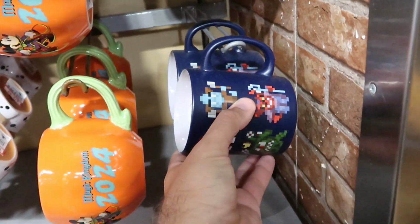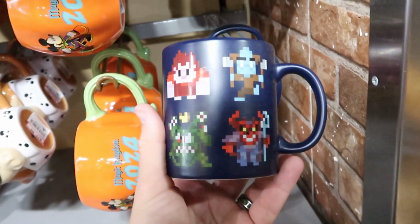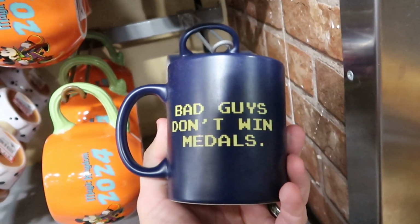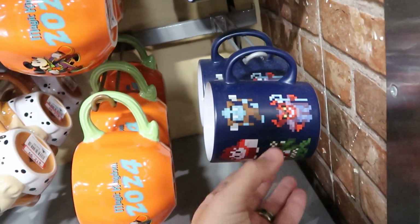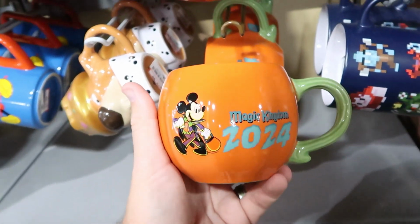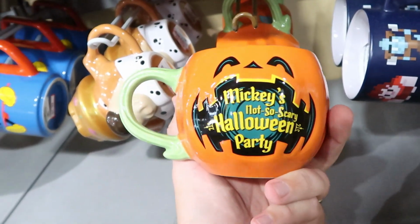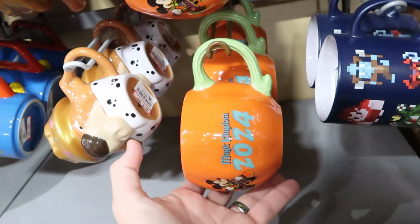Some of the assorted coffee mugs that they have right now at the outlet though. This is the Wreck-It Ralph, more of a pixelated coffee mug, kind of like a Minecraft design. The back side says bad guys don't win medals. This one is only $8. Next to that one from Disney's Magic Kingdom, they do have your Mickey's Not So Scary Halloween Party coffee mugs with Mickey Mouse. Then you have the Mickey's Not So Scary logo on the back side. These are now $5, marked down from $20.